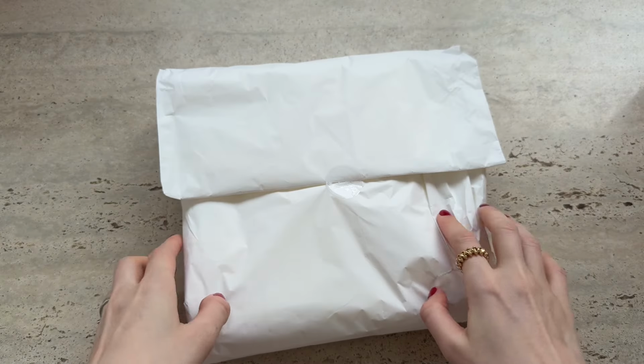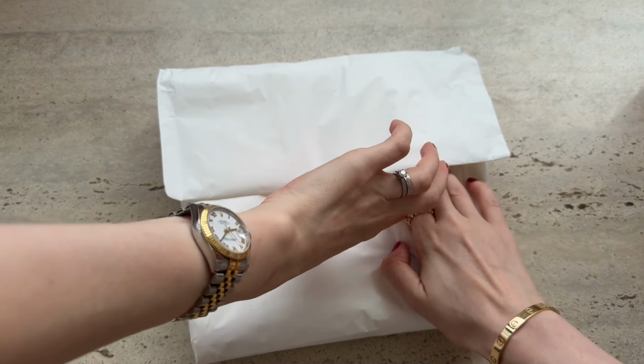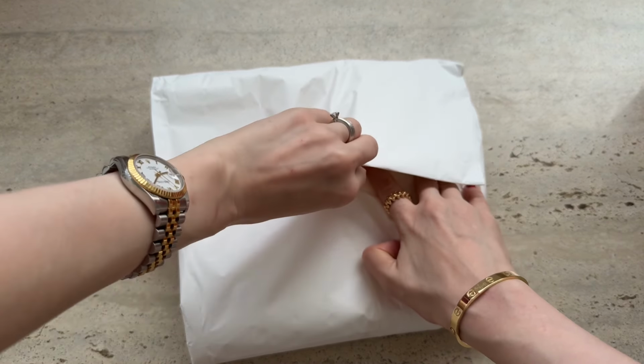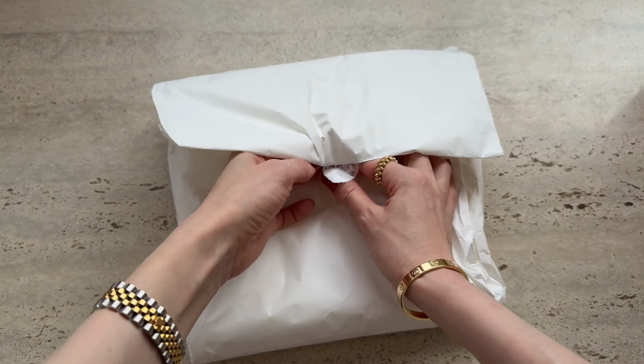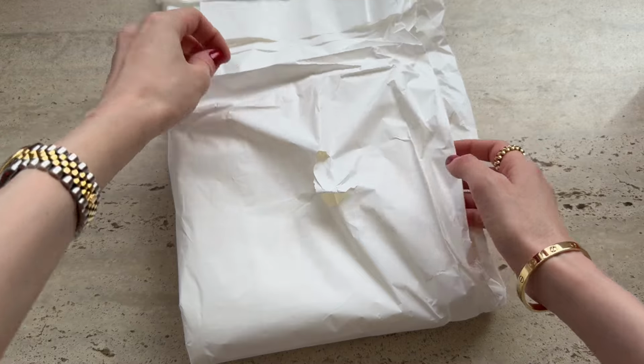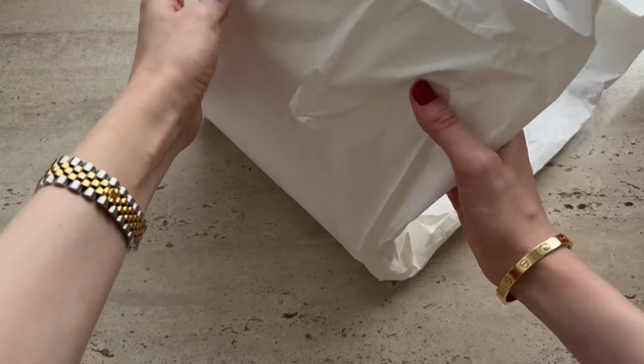Moving on to Hermes purchases. I spotted these ones by accident and I'm just so in love with them. I'm so glad that my lovely SA managed to get me this in a size 34. The fit is perfect. I'm also gonna try this on and show to you as well.